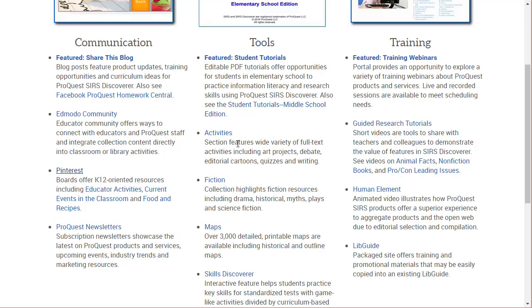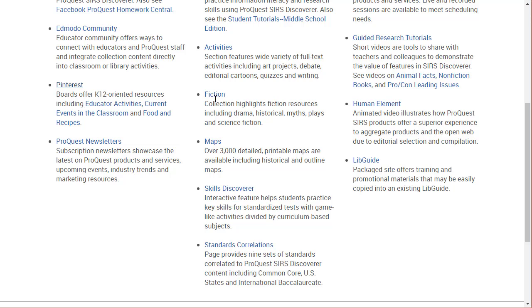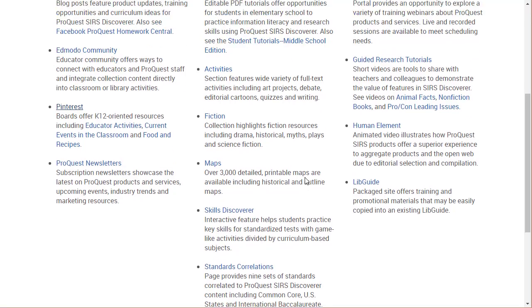They've got activities that teachers can get students to use. They've got student tutorials to help the middle school students get into the information, elementary and middle school. And they've got links to some fiction, although the fiction selections are pretty limited. They mostly tend to be from Highlights magazine, and they tend to be for younger audiences. There are maps that are handy and available for social studies, history, even other classes that might be wanting to place geography within their lessons, and standards correlations, which should be really handy.